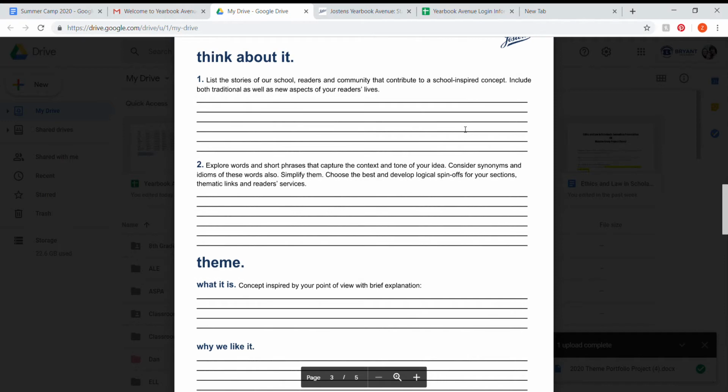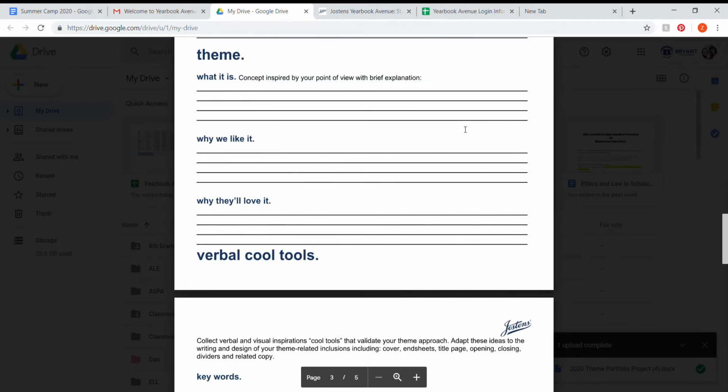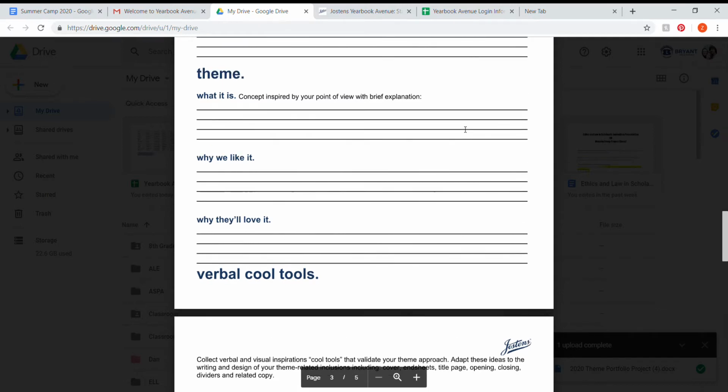And then, of course, you're just explaining the theme. Why do you like it? Why did you pick it? This is really important to do, to just kind of jot down some ideas here, because it's going to help you with that explanation copy that you have to turn in when you present your theme idea.